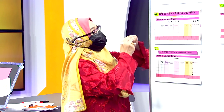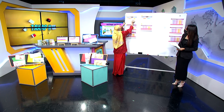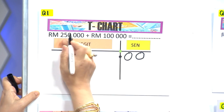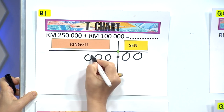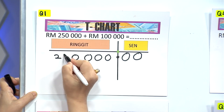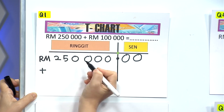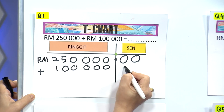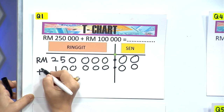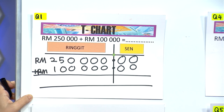So can you write the ringgit? For the sen, can you write 0 to 0? Because there's no cent value. So 250,000: first 0, 0, 0, and 0 again, and 25. Plus, remember to write RM, so 100,000 ringgit. The symbol is also RM. So plus.